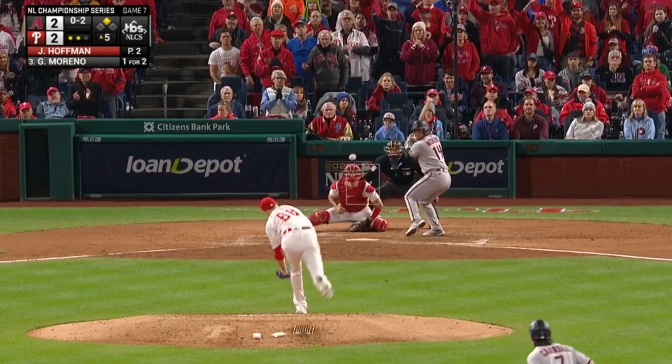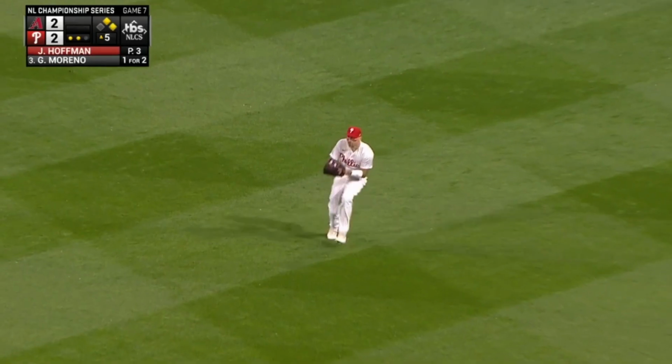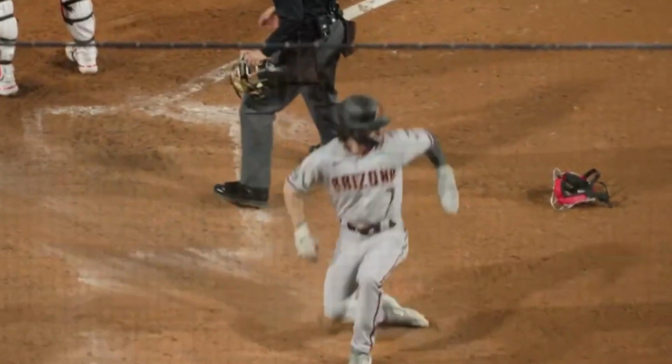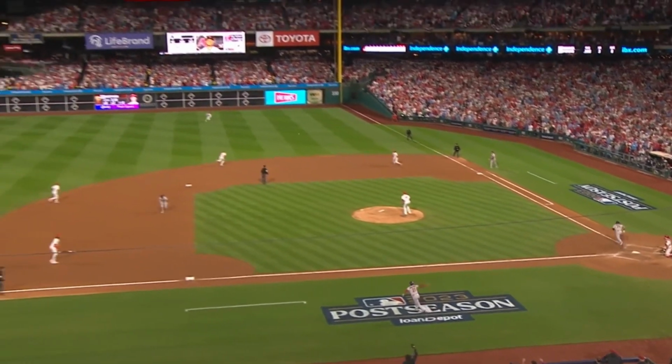Just 2 pitches later, Gabby Moreno, who's becoming a star in his own right this postseason, shoots one into right field to give the D-backs the 3-2 lead. And just sit back and watch him go. That's real baseball, folks. That's why many of us fell in love with this beautiful game in the first place. Speed, clutch base hits, and your stars performing when it matters most.